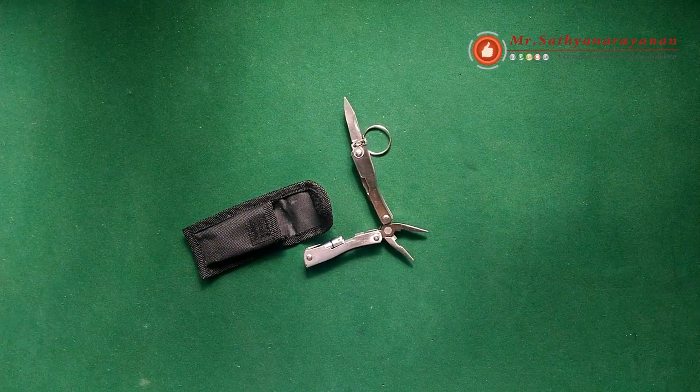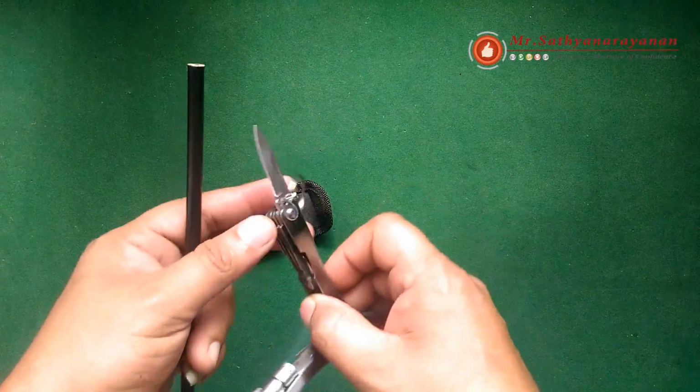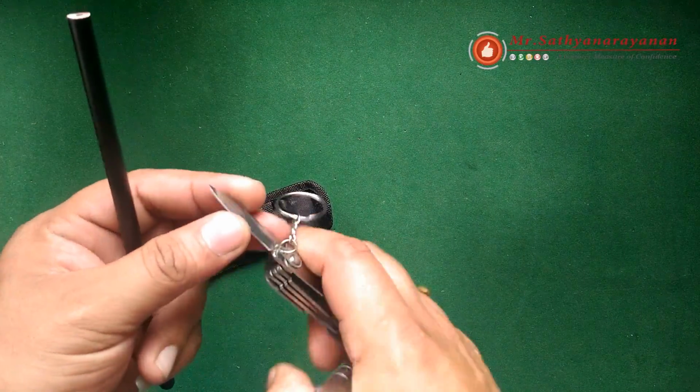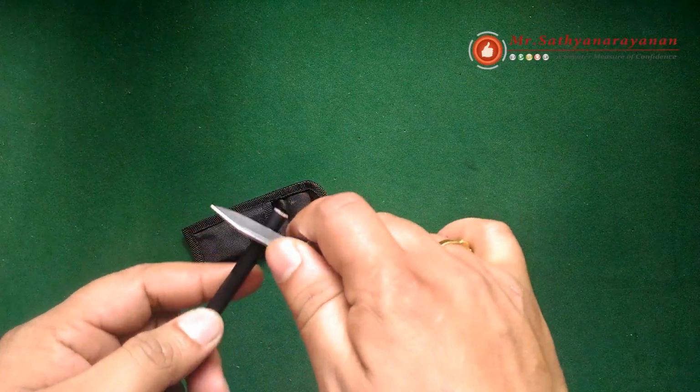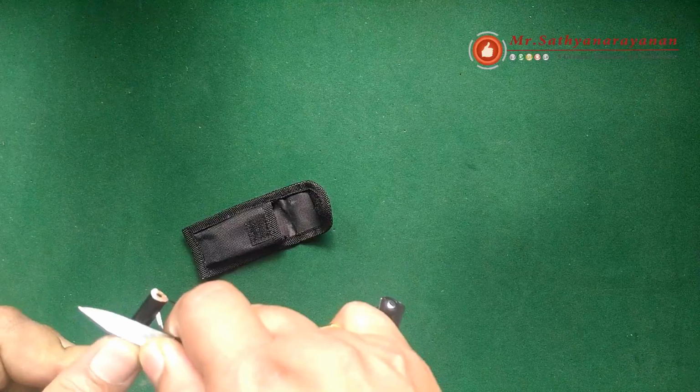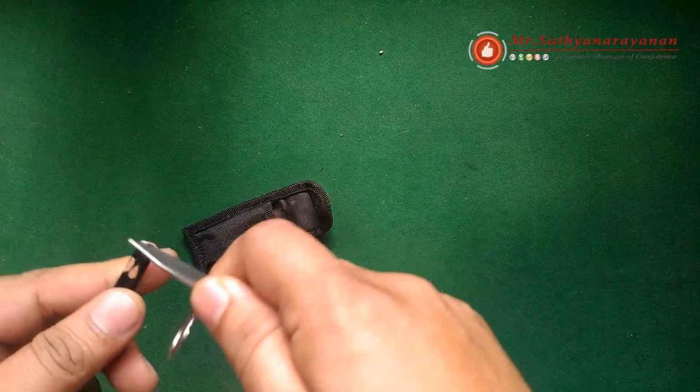Features: precision needle nose pliers with 2-stage serrated jaws, wire cutter, spring-loaded hinge, handy keyring, super bright Krypton bulb flashlight, knife blade, Phillips screwdriver, serrated cutting blade, slotted screwdriver with bottle opener, nylon pouch with snap keyring.